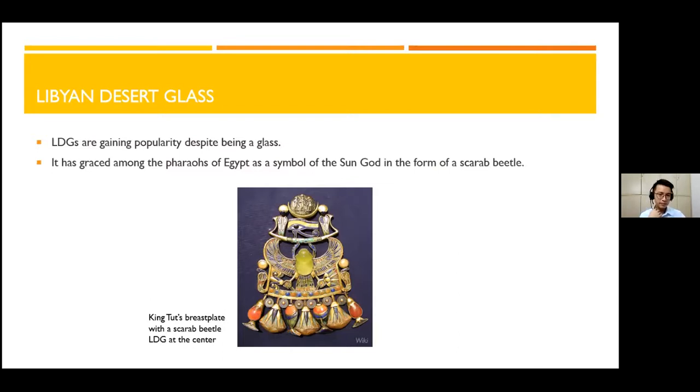Before that, the pharaohs of Egypt were actually the first ones to use LDG as an accessory. As you can see in this picture, this breastplate belongs to King Tut. Right in the middle of this breastplate, there is a scarab beetle carved out of LDG. The scarab beetle is a symbol of the sun god, and here they used glass as the centerpiece of a very important piece of jewelry for the king. King Tut is one of the most studied pharaohs of Egypt because of his well-preserved tomb and the many accessories and hieroglyphs in it as well.